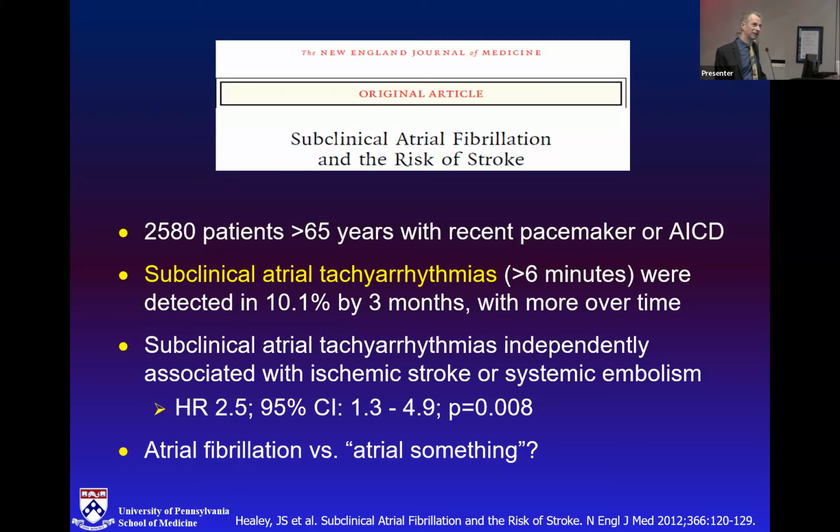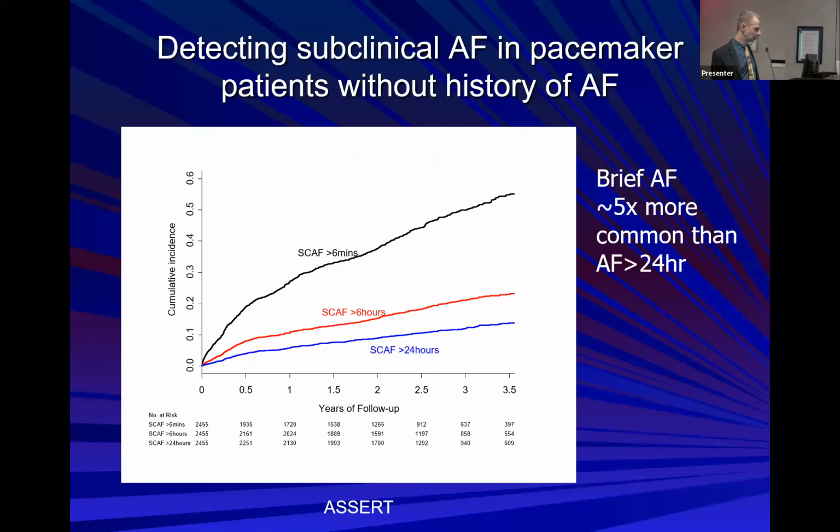But again, it raises the question of what is going on in the atrium and how much of this is as black and white as fibrillation. Some other important observations are that, not surprisingly, the majority of the atrial fibrillation detected was brief. Here you can see that the proportion that was lasting more than 6 minutes was, by the end of follow-up, more than half of the patients. Conversely, the patients who had atrial fibrillation or subclinical atrial tachycardia for more than 24 hours was about one fifth as much. So the duration varies a lot.